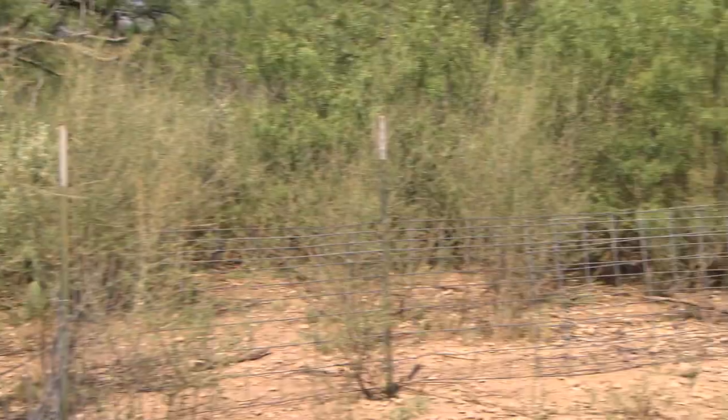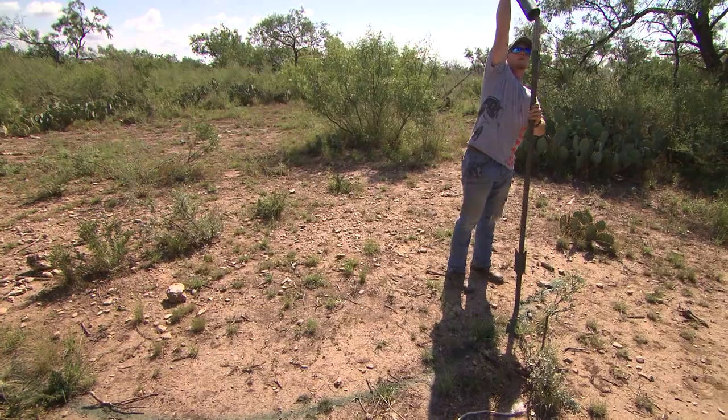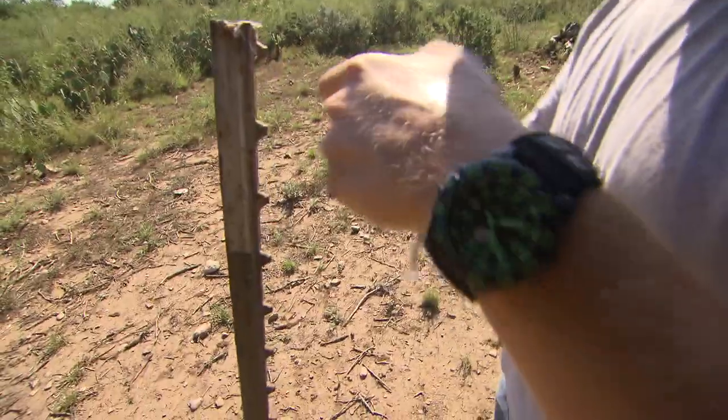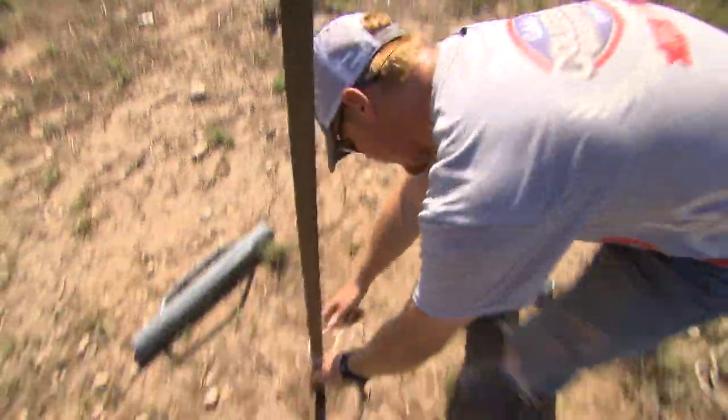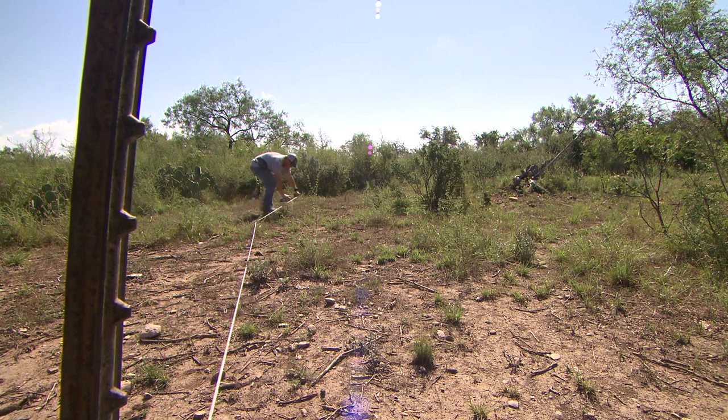To do this, use twelve 16-foot hog panels and twenty-four 4-foot T-posts. Set a stake in a cleared area. Tie a rope with a finished length of 27 feet 6 inches over the stake. Pull tight and walk in a circle, spraying the ground at the end of the rope with spray paint.